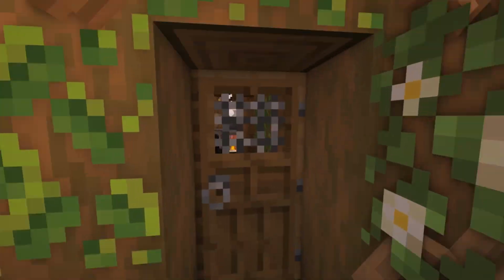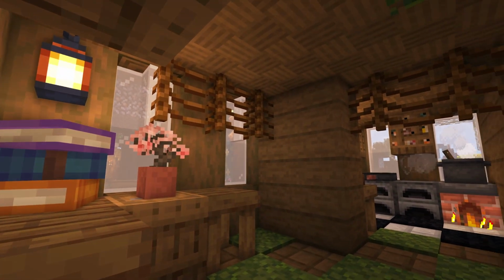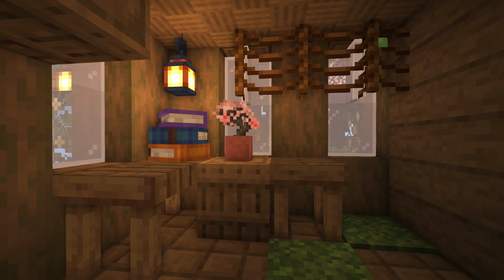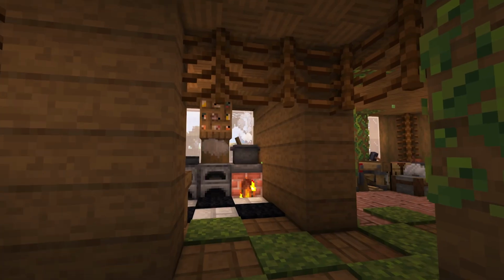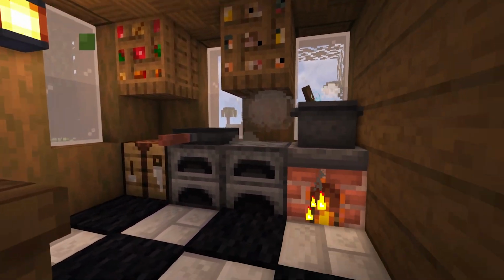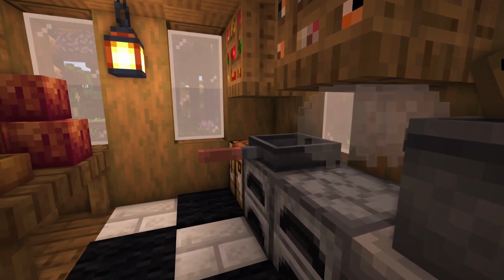But let's take a peek inside, close our door. And here's what it looks like on the inside. We've got our little entryway with some books, a little barrel, and a potted plant. And over here, we've got our little kitchen with our barrels for food. We've got our little pot and pan on the stove.